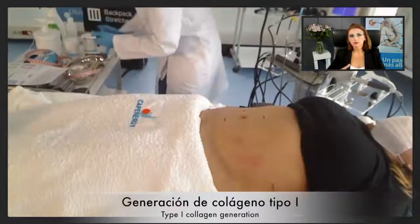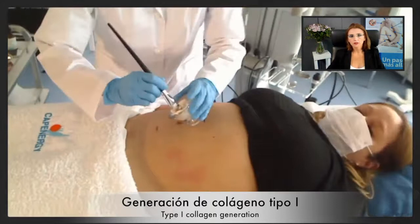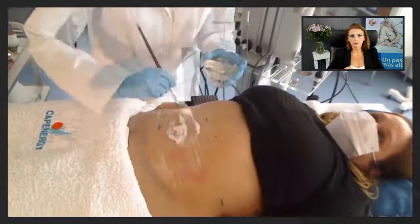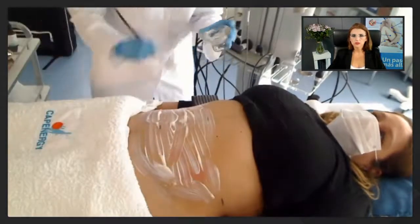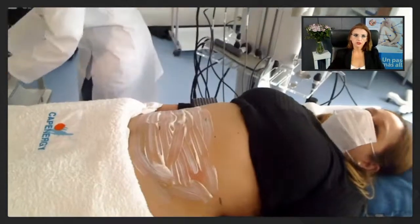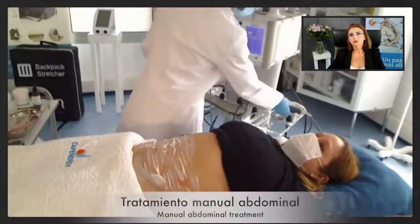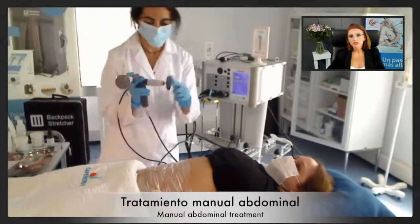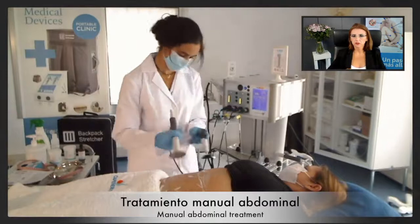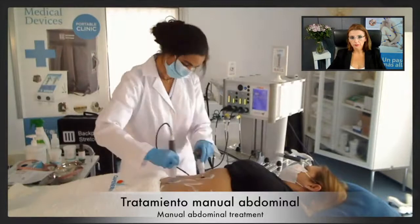Now, Esther shows us how she's going to start the second step in the procedure, which is applying a conductor cream with active lipolytic principles, substances which will allow us to induce the vascularization of these products inside the skin. It's important because now she will perform a manual massage with two kinds of hand probes. Each of them has a different nature, so they work differently for different types of tissues.